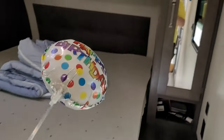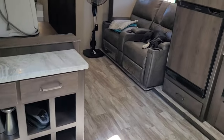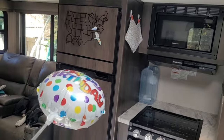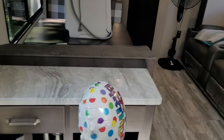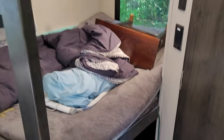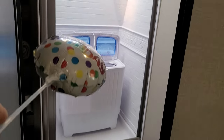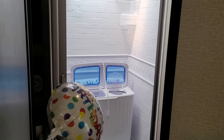Be kind. Coming in and to the right is the master bedroom. You've got storage there and there and along on the top. Coming out of the master bedroom, we've got the kitchen, refrigerator, more storage over here, the recliners, the dinette, the bunk, Rupert's little nook back there, and the bathroom with a squeaky door.